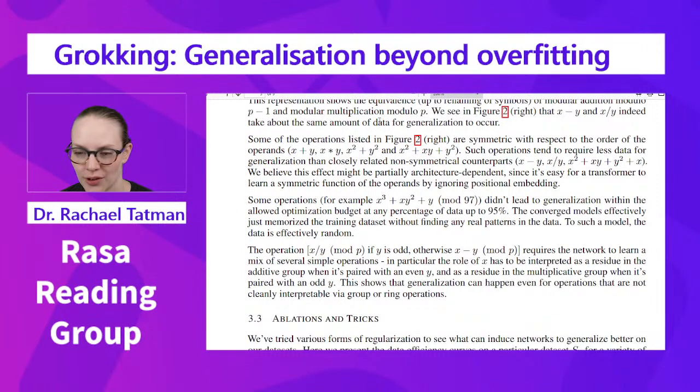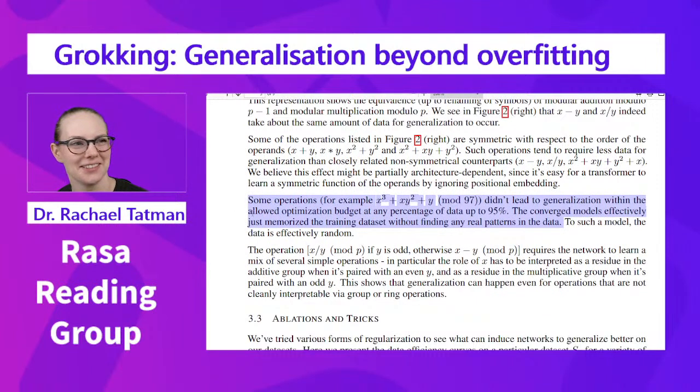Some operands, for example, x to the third power plus x times y to the second power plus y mod 97, didn't lead to generalization within the allowed optimization budget at any percentage of data up to 95%. The converged models effectively just memorized the training data set without finding any real patterns in the data. So these just straight up overfitted and were also underfitted. It sounds like they both did not understand the underlying pattern and also memorized the data. To such a model, the data is effectively random, so it's not able to represent the underlying process.